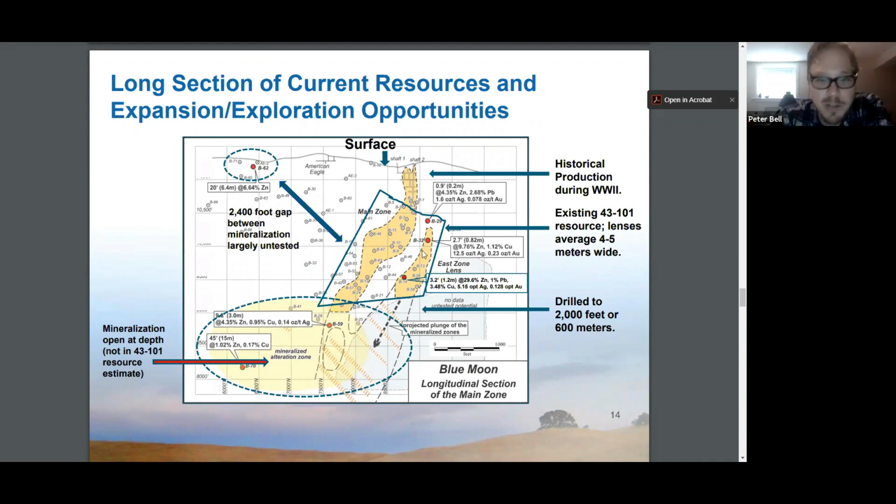And so before you go into that, is there a plan to do another 10,000 meters of drilling, right? Or is it trying to add tonnage down below? Or do you focus on the higher grade stuff near surface, or the higher grade stuff that you hit in 78? There's a few things you could do here.